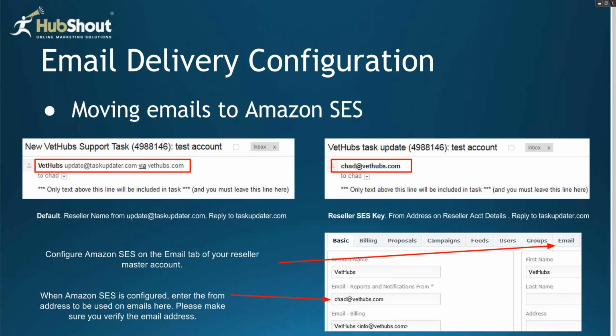So you see here on the left, this is if you don't have Amazon SES set up on your reseller master. There's a lot of technical details here, but I want to try to just use these screenshots to hopefully make it real simple so you see the difference. So you'll notice that this is an email being sent out of your private label dashboard for the VetHubs demo account, and you can see on the left that it has the name VetHubs, but the actual from address is update@taskupdater.com. This is actually being sent out through Amazon SES.